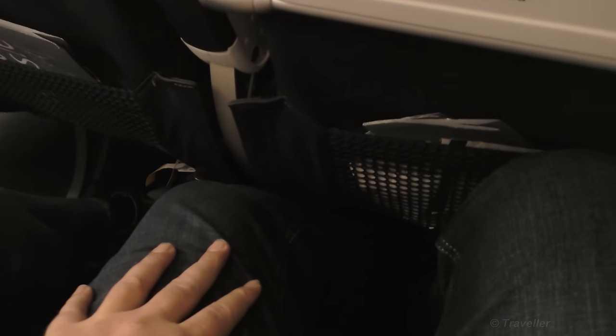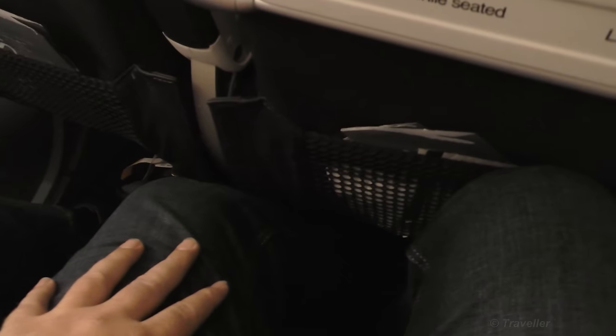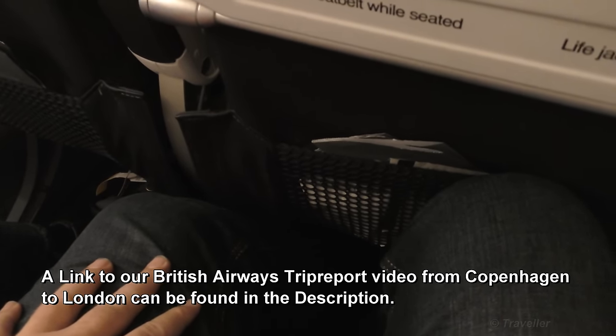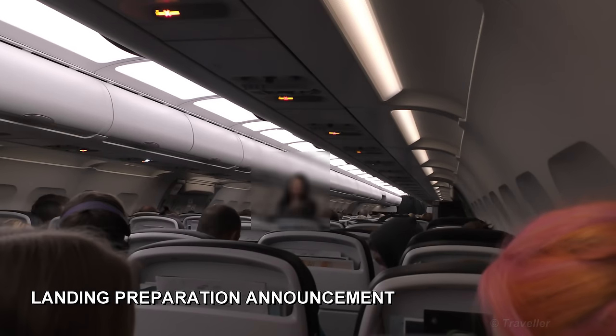It's sort of a bigger aircraft than when we came. It is a bigger aircraft. I'm sure it was an A3. Either it was an A319 or an A320. I don't remember.